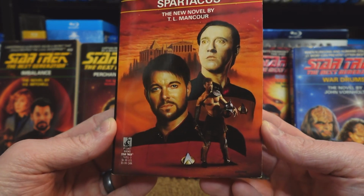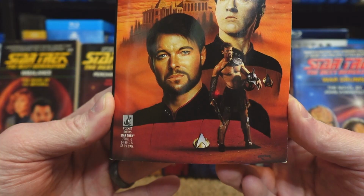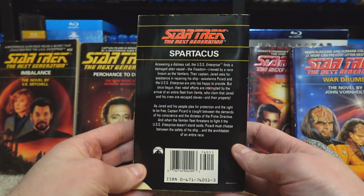Today we have another Star Trek TNG novel, number 20, Spartacus, with this gladiator on the cover that looks like he's straight from a romance novel. He just is missing the long blonde hair. And Data, look at that look of shock. It's an interesting cover design.